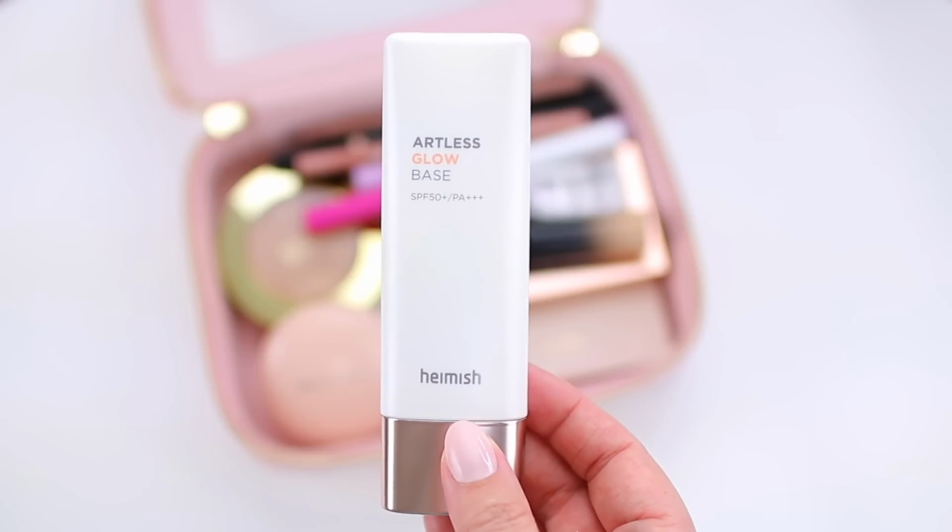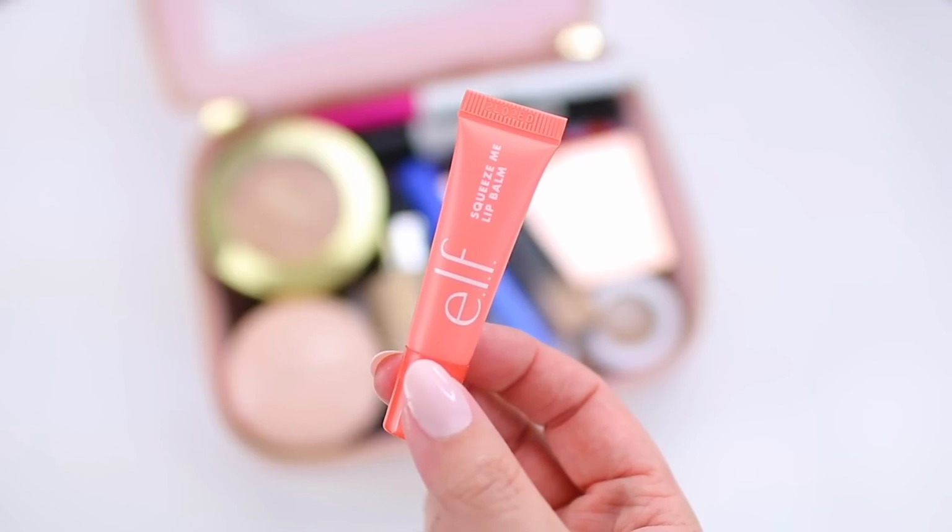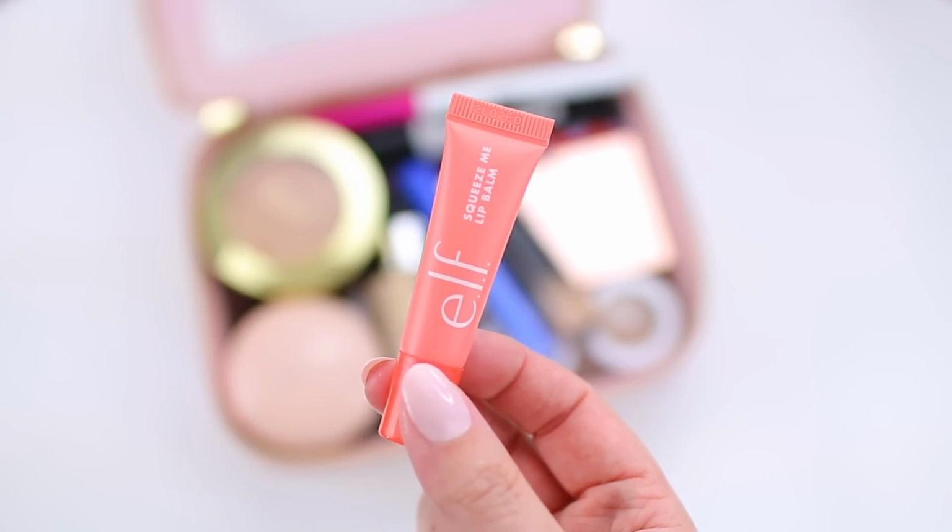So I already applied sunscreen off camera. This is the Heimish Artless Glow Base. I actually had a hard time narrowing it down and deciding which one to bring with me because there are so many sunscreens I'm loving right now, but this one is very lightweight. It leaves your skin looking glowy, feeling smooth, so it's great under makeup or on its own too. I also applied the e.l.f. Squeeze Me Lip Balm. This one is in strawberry, so I will be bringing both of these with me as well. I feel like they're just good go-to daily staples.